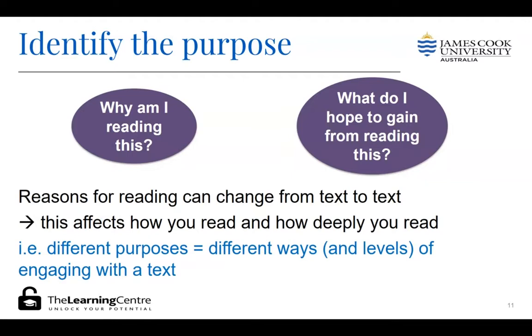Any of these sorts of questions can help you when you are reading. So they give you a purpose. And they also give you different ways and levels of engaging with a text.